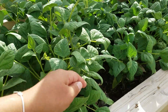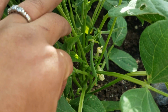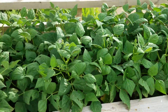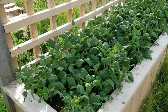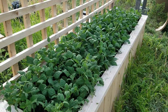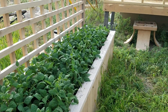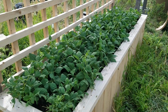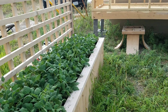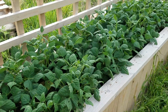Now on this plant, I actually have 2 pods. I don't know how much this will yield. Hopefully at least 1 pound, maybe more. We'll go for more, maybe 3 pounds. We'll see. Maybe you guys can take a guess as to how many pounds you think I'll get out of my little pinto bean pods here. I'm trying to think of how many I planted. I'll have to count them.